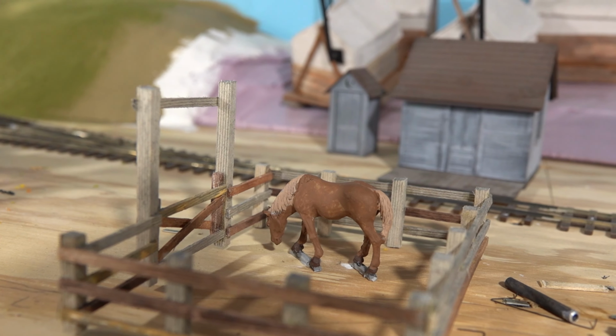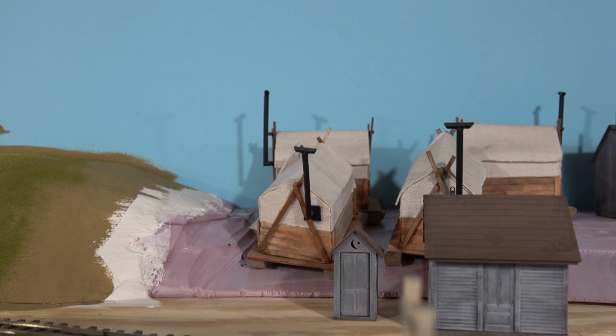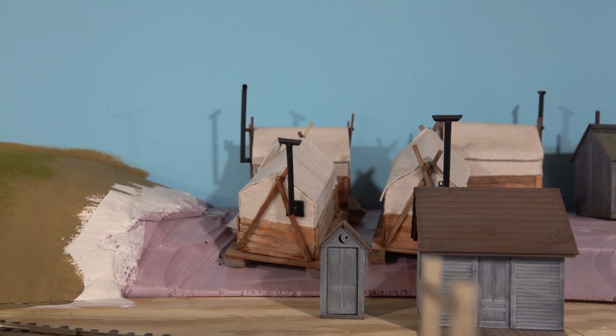Those tents back there, I'm actually going to get rid of. They're kind of cool. I'm going to sell them off. Canvas. And then the little depot here.